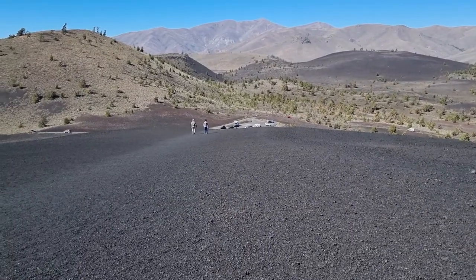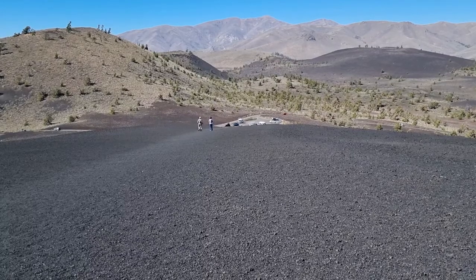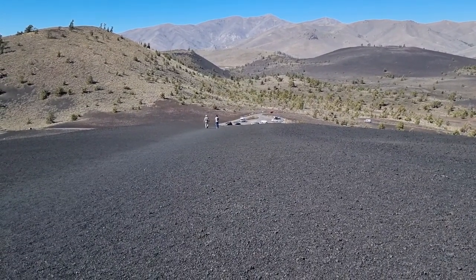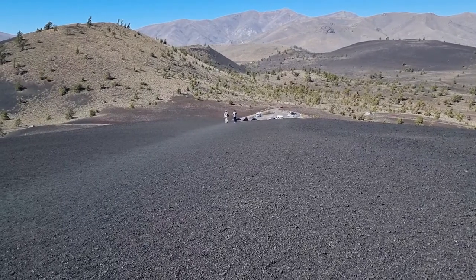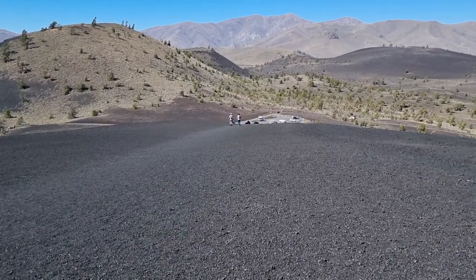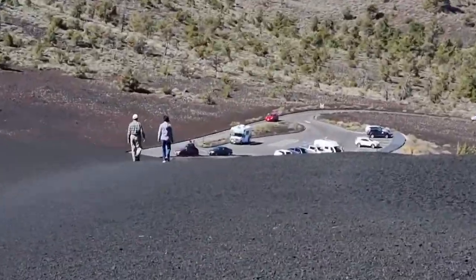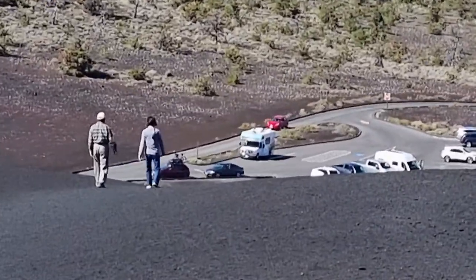Just to give you an idea of the extent of the climb, each attraction in the park has its own little parking lot, and down there is the parking lot for this hill. You can just make out my van. There she is.